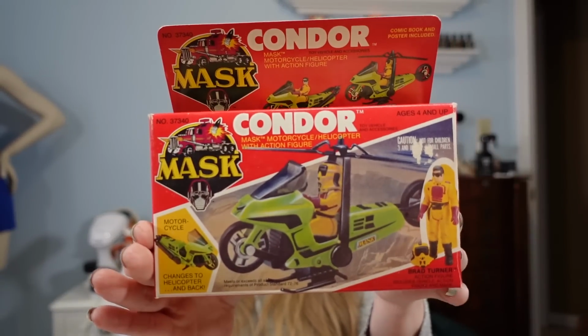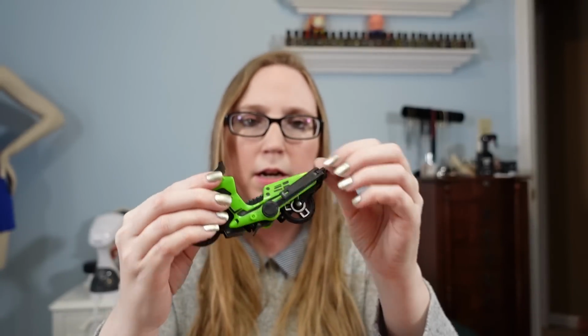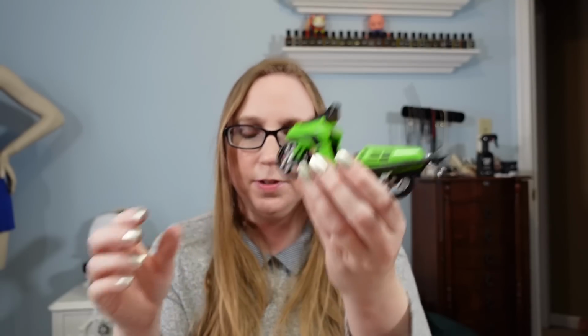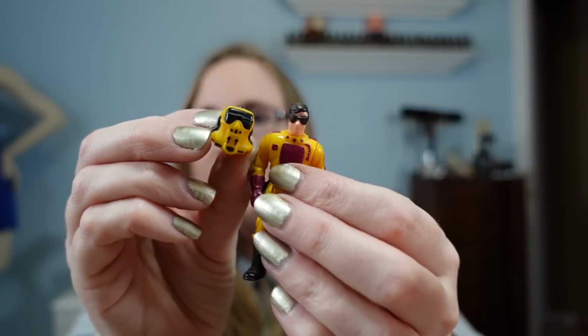So I gotta get these other ones up and listed. And then we also have this one. This is called the Condor, and it looks kind of like a helicopter slash bike. I love the fact that my aunt was really good with keeping the boxes and original packaging. So that's awesome that these all have their boxes. So this is the helicopter car. Not exactly sure how it works, we'll have to figure it out. But again, it comes with its original figure with this little mask piece that pops off.